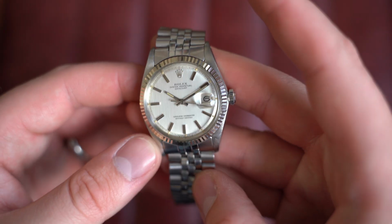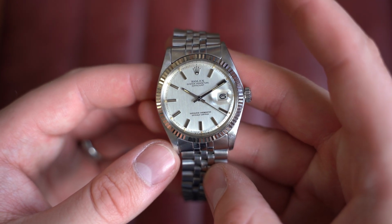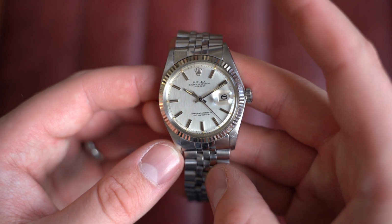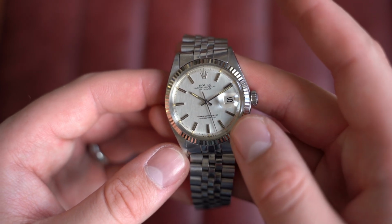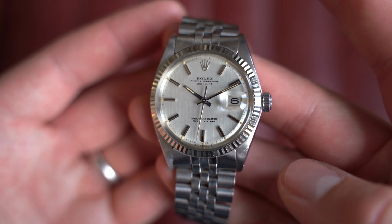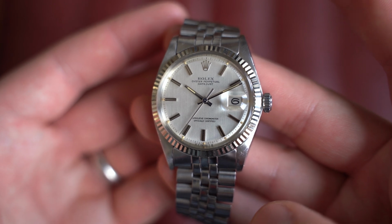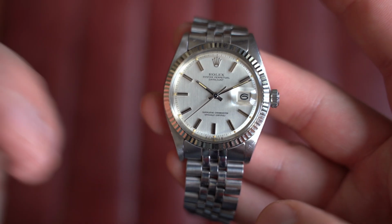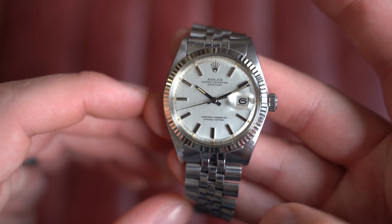Inside is the automatic Rolex Caliber 1570, and this one has recently just come back from a full service with our watchmaker and is running beautifully. You have the original date wheel as well with the open 6 and 9, and what that essentially means, if you look at the 6, you can see it doesn't touch, as in when it closes, hence the name open 6 and open 9. All these little details add up for a really beautiful package, and just something that you do not see often in this kind of condition.